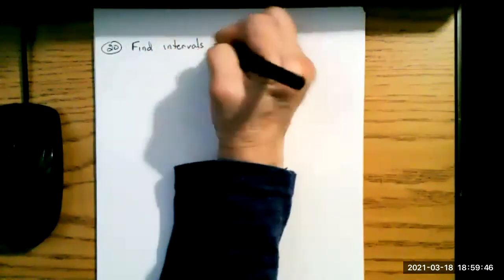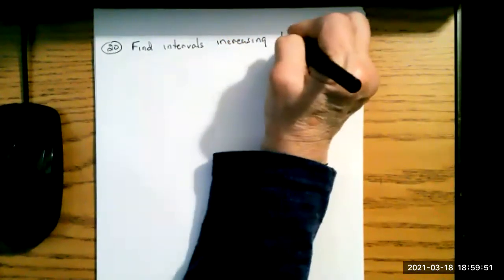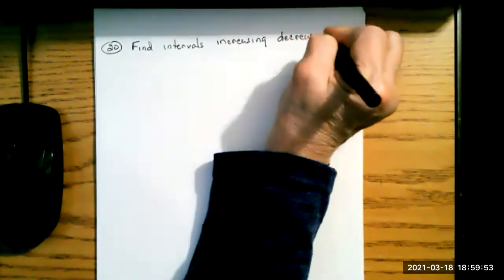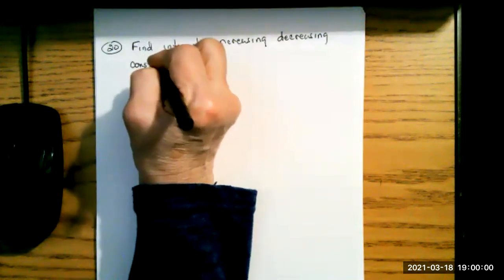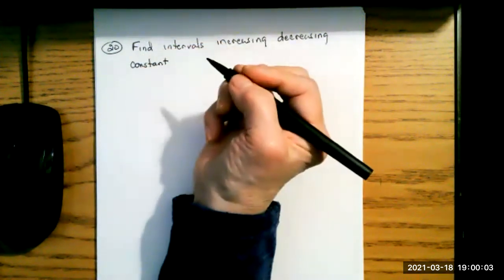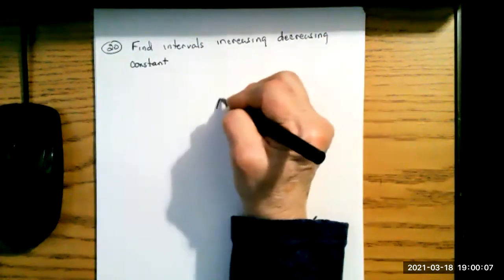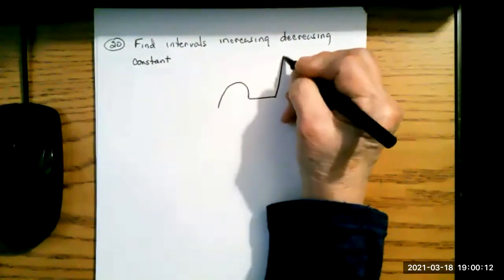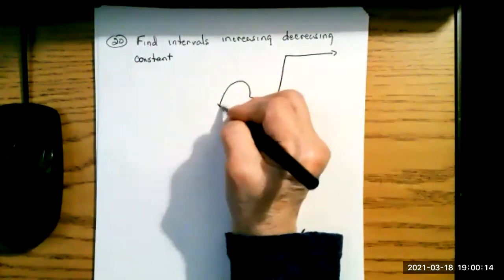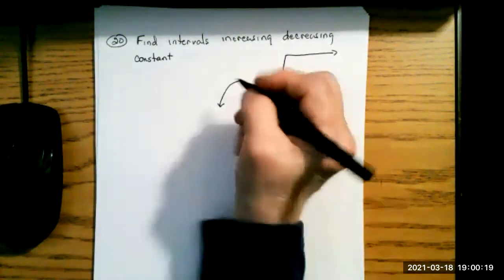Find intervals increasing, decreasing, constant. This one has a constant section, and that's all it asks for. It's a picture that looks like that one we had earlier, so you can expect this is going to be one of your pictures. What you're going to need to know is those points there.